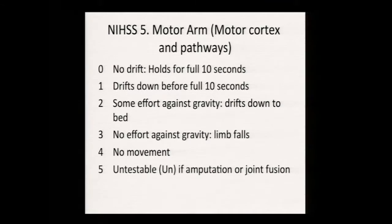Now, we go on to the motor cortex. And this would have to do with the frontal cortex there, where we were talking about the homunculus and that area that is represented for the upper extremity and for the lower extremity. So, of course, all of y'all, this is sort of redundant for 98% of you, I guess. But you start out with no drift, so they hold it up for 10 seconds, okay? Then when it drifts down below, it will drift a little bit, so they get a 1, okay? Then it drifts down to the bed, okay? That would give you a 2, and then you kind of hold it up, and there's no gravity at all.